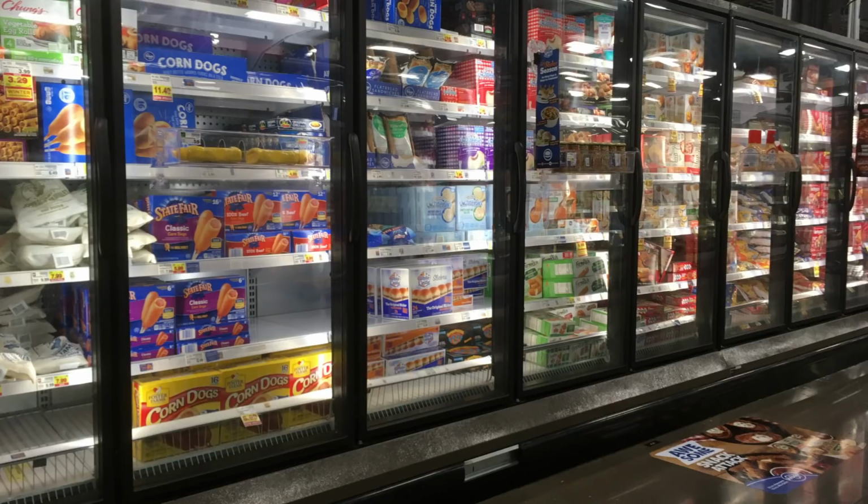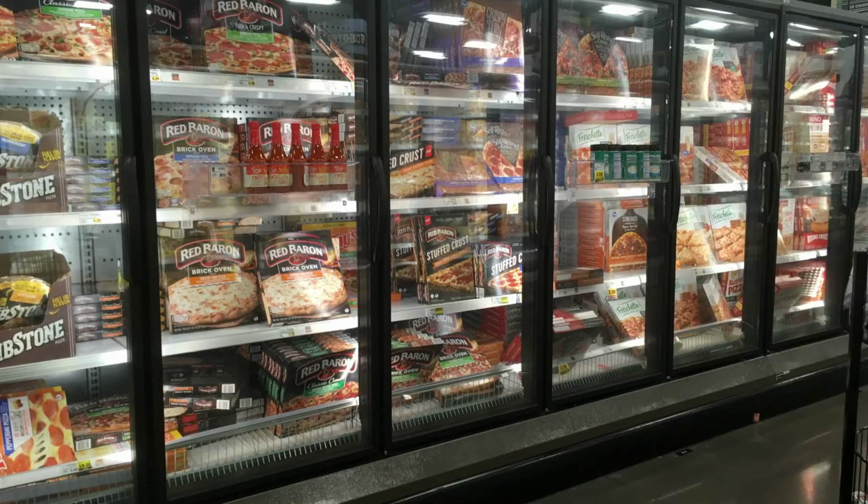I know a lot of kids are back in school, but there are also some kids still going to school remotely, and they're going to be off probably this week, and so I would expect that this is parents preparing for lunches. Pizzas, frozen pizzas look to be okay.